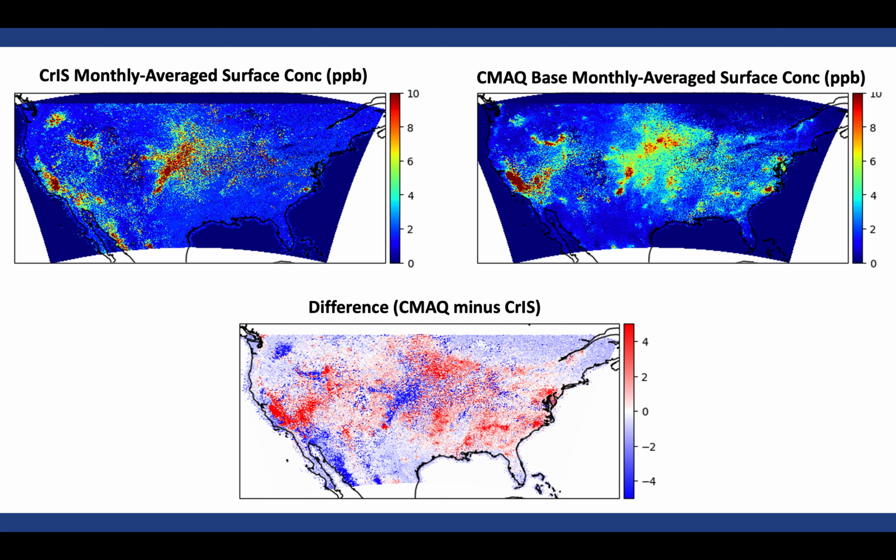Red colors, or warm colors, indicate over prediction, and cool colors indicate under prediction. So we can see that near the surface, CMAQ is over predicting in regions of the southeast, under predicting in some of the Midwest areas. And then just scattered over the country, we see mixes of over and under prediction.